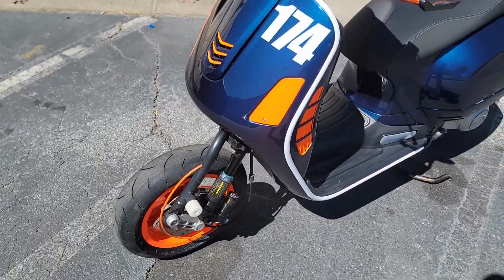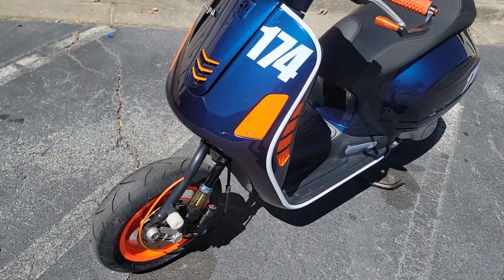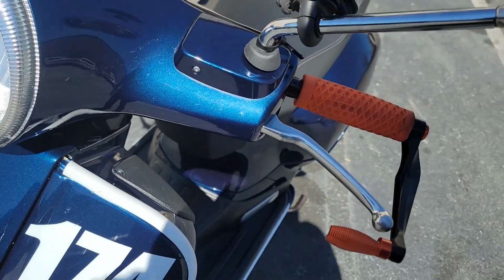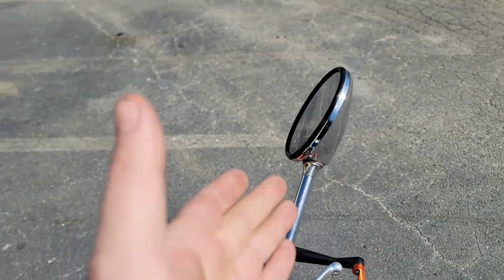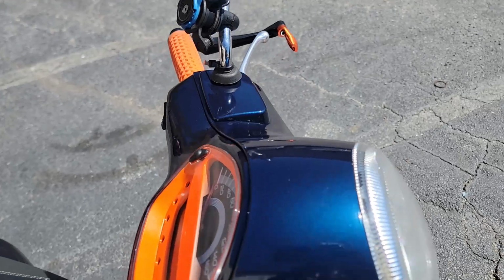through the changes from last time you saw this to this year. I have put some Vans grips on it because they just feel a lot better than those very flimsy grips, especially when riding a little harder. I put a mirror on it with phone mount.